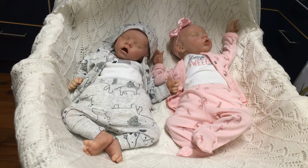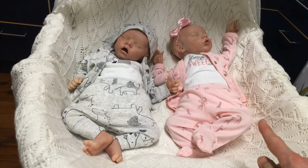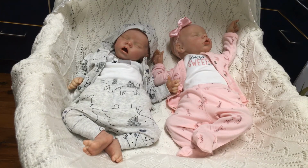Anyway, so I'm Suzanne of Baby Bunting Nursery and these are my twins. My twin A, the little boy here, Jonty, and my twin B, Pippa. They're both, of course, by Bonnie Brown. You probably all know that. She's a fantastic sculptor, absolutely amazing talent she has.